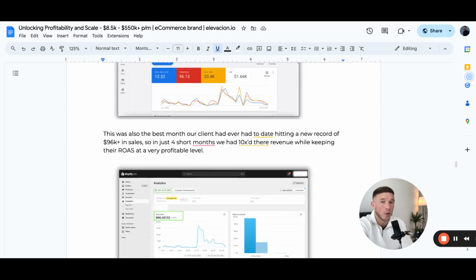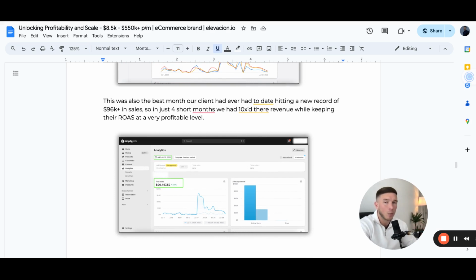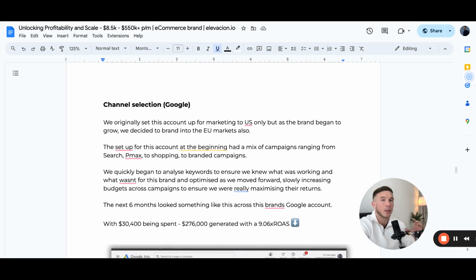So in just 4 short months, we 10x their revenue while keeping their ROAS at a very profitable level. They were doing 8.5k per month. They were now doing 10x plus that, which was really, really good for us to see. So we originally set this account for the US market because that's where they were originally just marketing to. But as the account began to grow, we also entered into the EU markets.